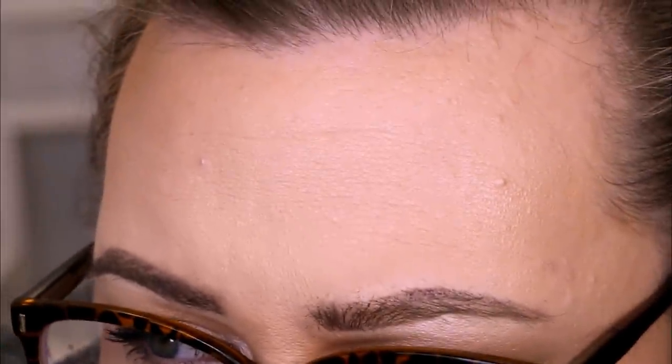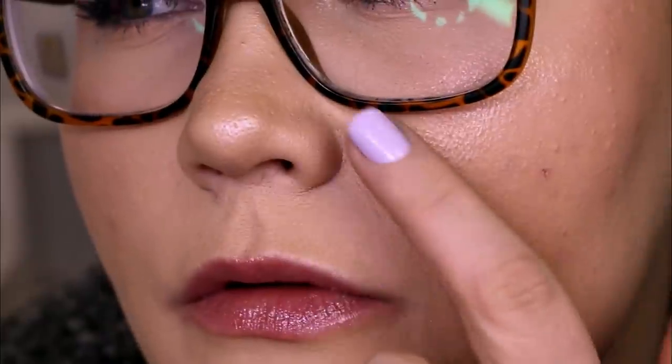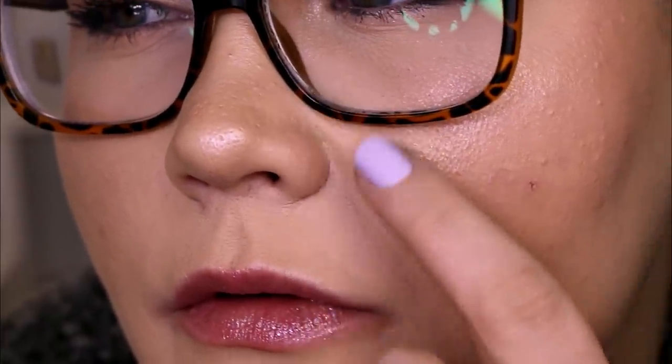I'm gonna go ahead and throw up a clip of what it looked like. And this was after only 6 or 7 hours of wearing it. Guys, it looked so dry and dense and thick and cakey, and it did not wear well at all. And at no point in the day was I like, oh wow, that looks really nice, because it just didn't look good.